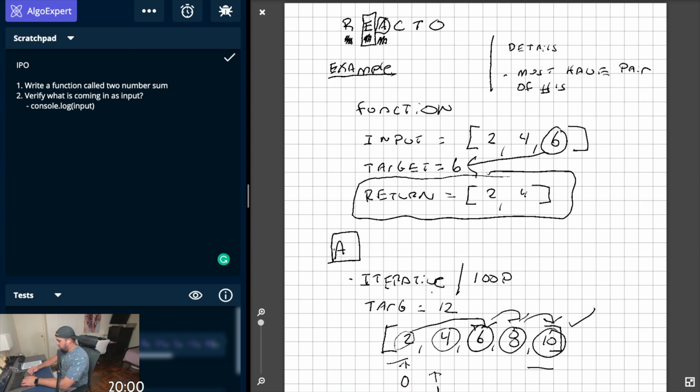There you go. This music is weird. Some of the stuff is a little out there, but I like some of it. All right, so anyway, console.log input. Boom. So we do that.